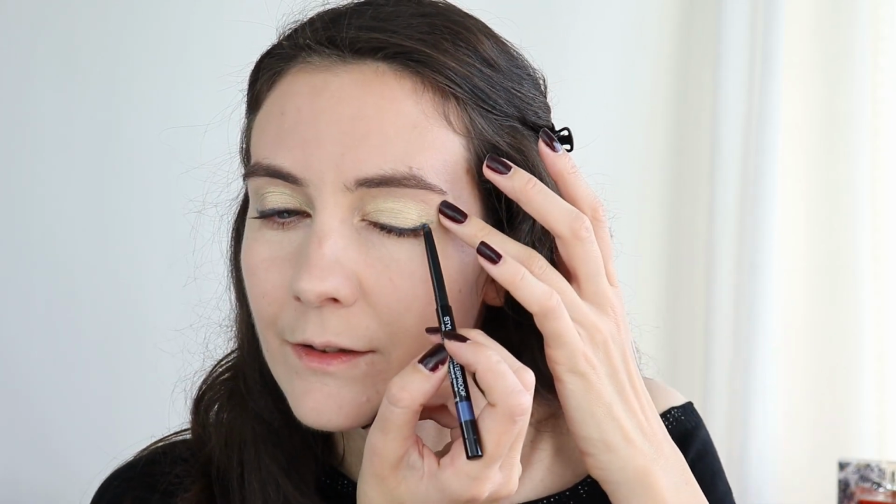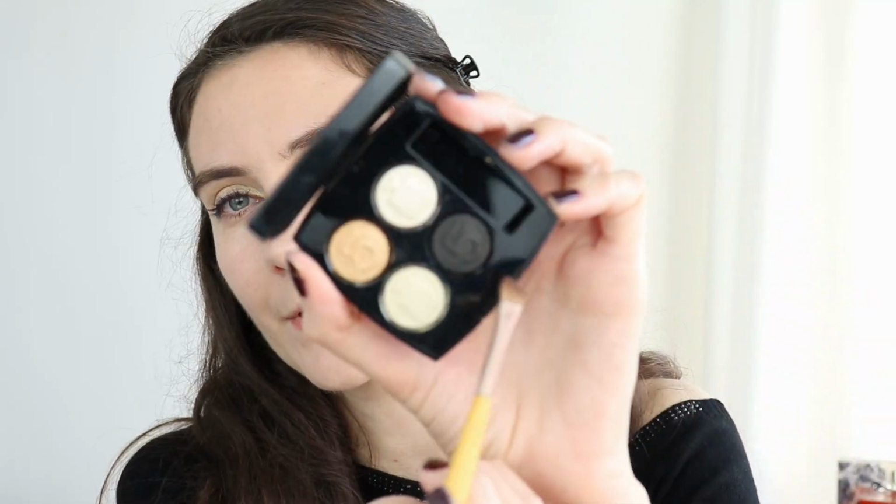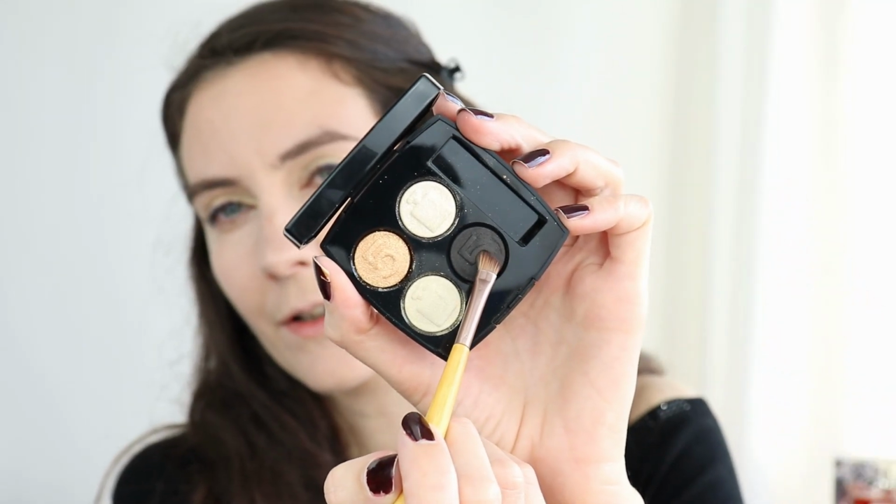And since I'm applying the eyeliner very close to the lash line, it is not actually going to show up as blue. It's going to be very discreet. Okay, and now if you're close to me, you're going to see that my eyeliner is blue. I want to tone down the blue color of the eyeliner, and that's why I'm going to be using the dark shade here. It's not exactly like the blackest black color.